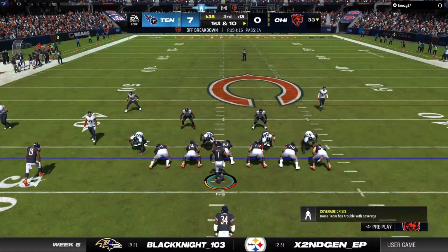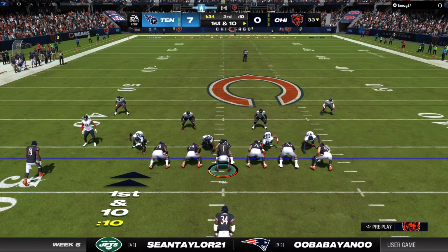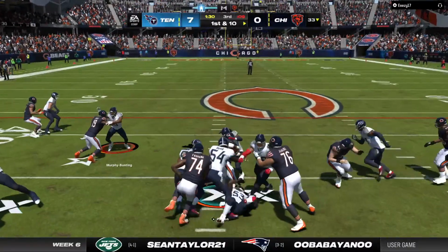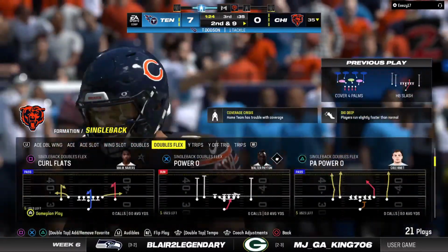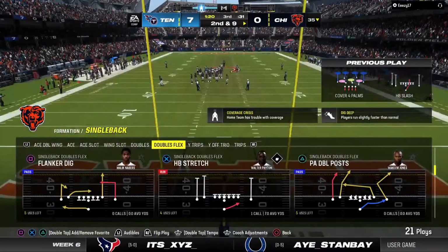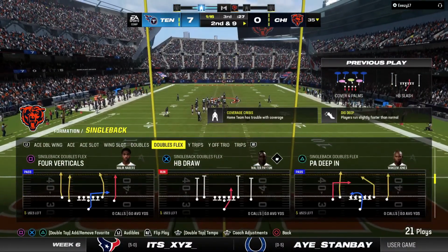So they'll come up 1st and 10 now from the 33. Going back in the backfield, he'll get the carry. And the defense is able to plug him up there as he'll get a yard to the 35. Yeah, things were pretty stacked up there in the middle of the line. A lot of bodies, not much space. I think ultimately he was fortunate to get anything out of that run.